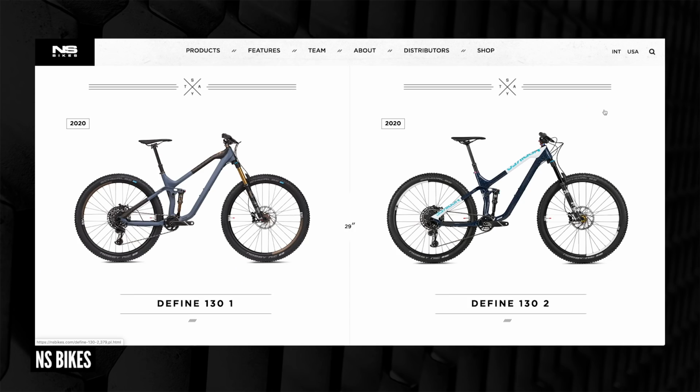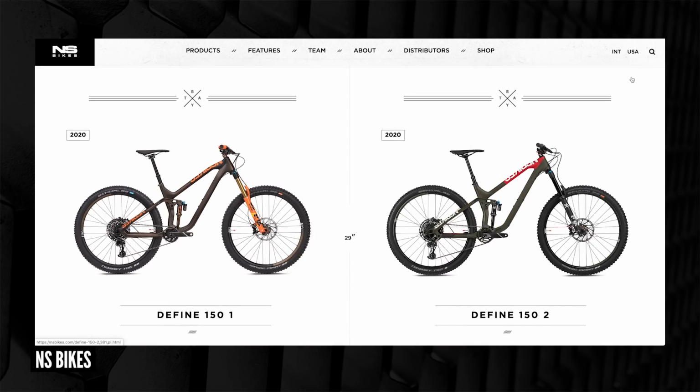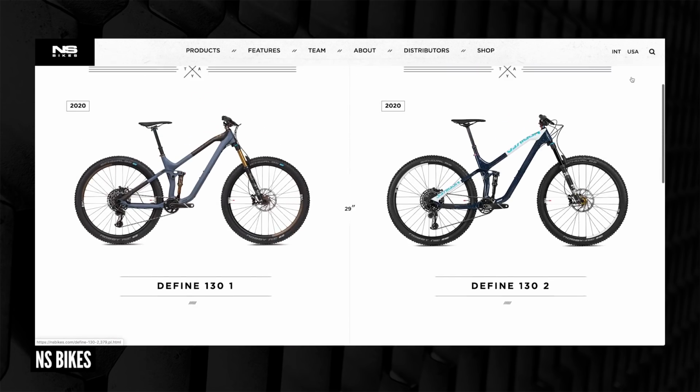But the last couple of years at Eurobike, I've noticed some of their bikes, the kids' bikes and all sorts of trail bikes, the geometry on them has actually been quite aggressive. And although they only tend to offer 2 sizes, they're very well-sized bikes. This Define has got quite a few interesting things about it. Now it's available in 29-inch wheels and 2 different travel options.